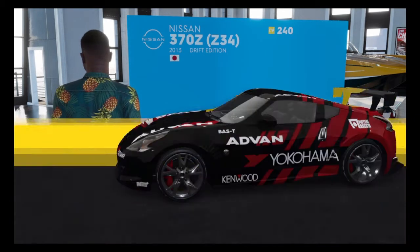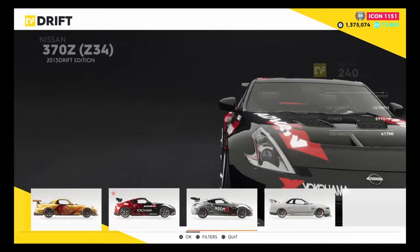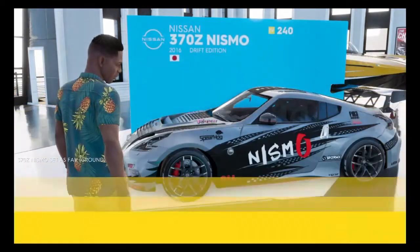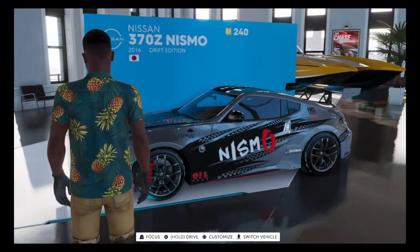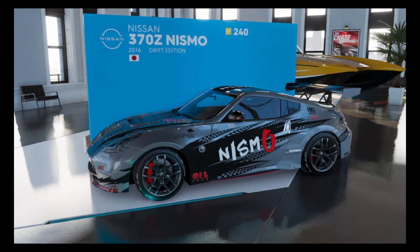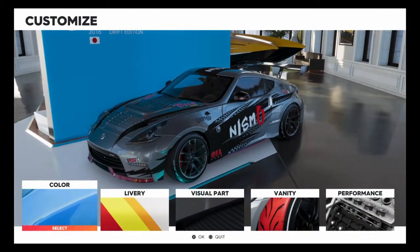Now let's get into our next vehicle of customization, which is the 370Z Nismo, which also looks very, very nice. They both look very nice. Obviously they're both Nissans, so they look pretty similar. But let's get into the customization first and see what the customization is like.